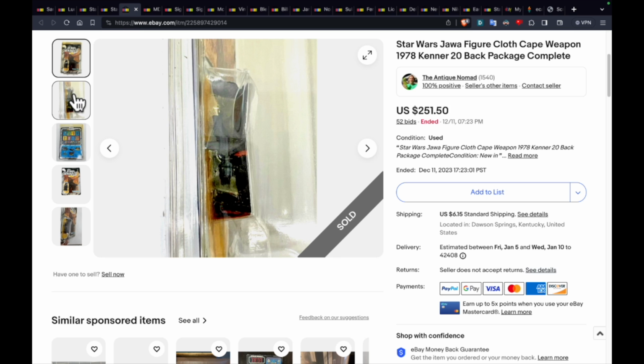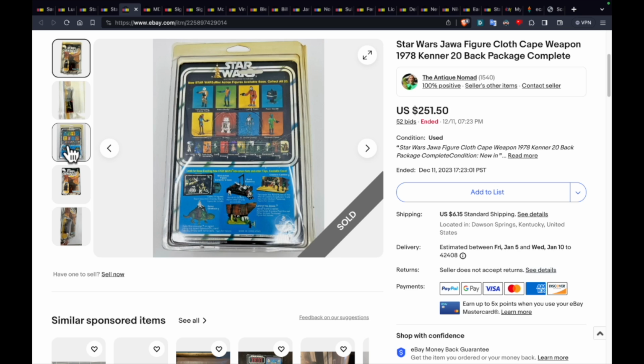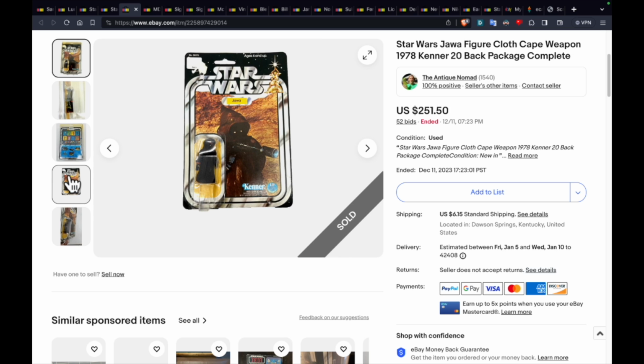And this one has the proper weapon, which is why I showed it from the side. I knew that was a big deal on this one, and I could see it was the proper weapon. And this one has the back with the new characters that they were putting out. At this time, they said collect all 20. So this is an early piece, and that made a difference.